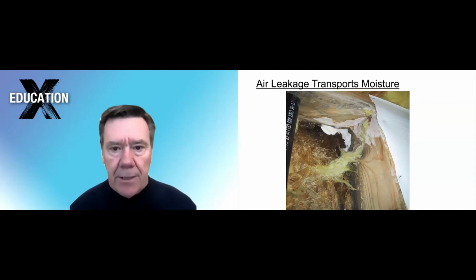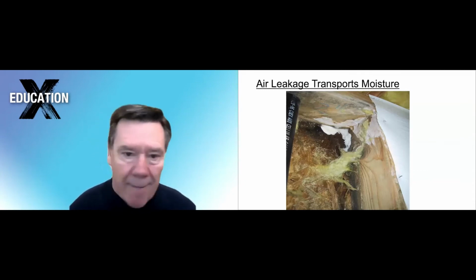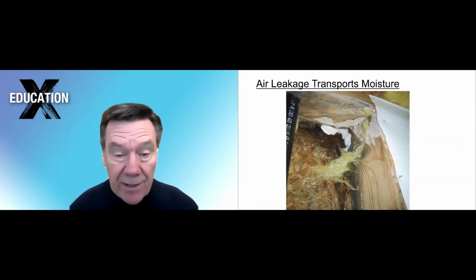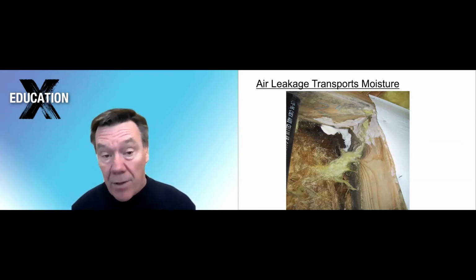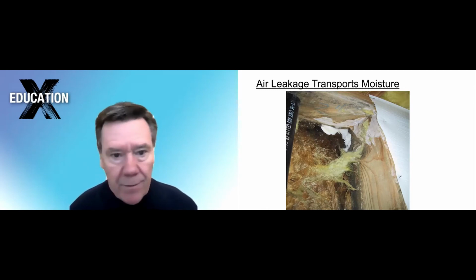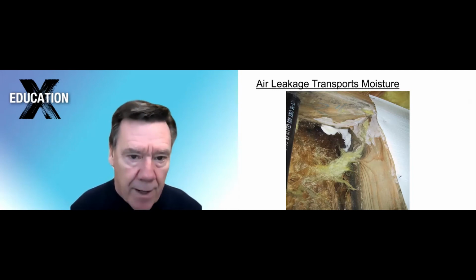And so that was a pretty expensive callback. But the bottom line is, if you stop the airflow, you stop the moisture. So it's really important to do this air sealing, not just for energy efficiency, but it also stops the transport of moisture-laden air into places where we could have condensation or even dampening the building materials to the point where they create problems.